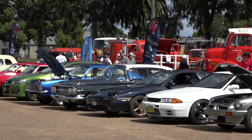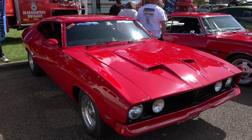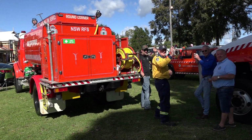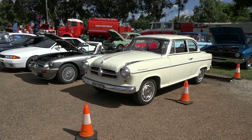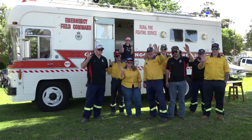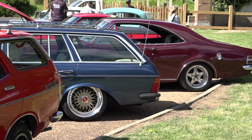How long have you been doing it for, Ken? It's been running for a couple of years now, and it's growing each month. Good to see the RFS boys are here. Yeah, we usually try to have some sort of display of different things to add a bit of colour to it. A lot of variety. We've got bikes, all different types of cars. A tractor rolled in earlier, just out on the street. You can do those sorts of things out here, out in the west, can't you, Ken? You can, yes.